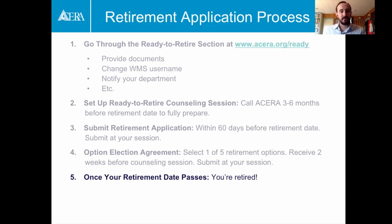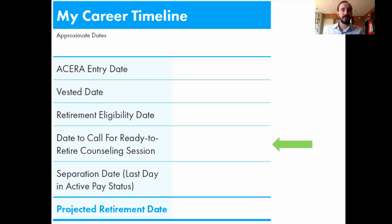Okay, so then once your retirement date passes that you wrote down on your retirement application, you're retired. So that's how that works. So now that you know what date to call for your ready to retire counseling session is, it's 6 months before this date, 3 to 6 months before there, but might as well just subtract 6. You can go ahead and write that in there.